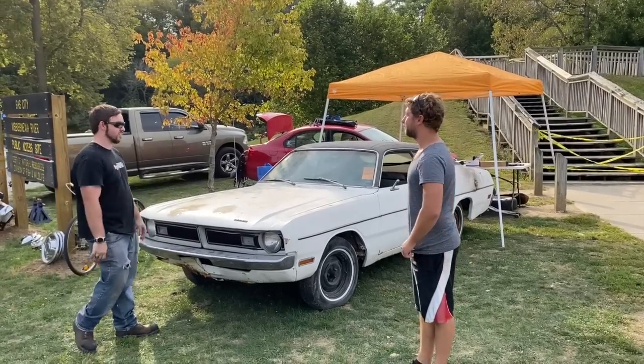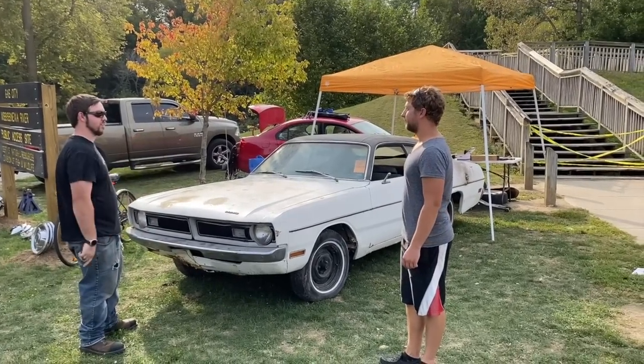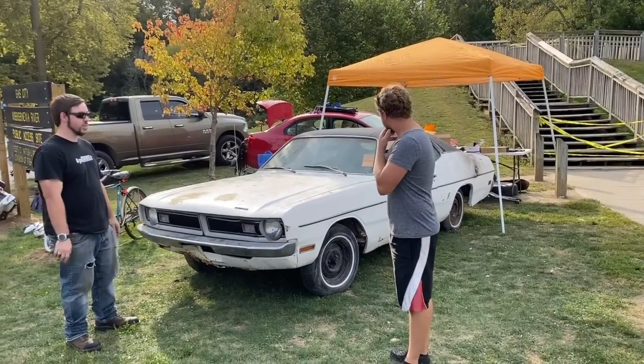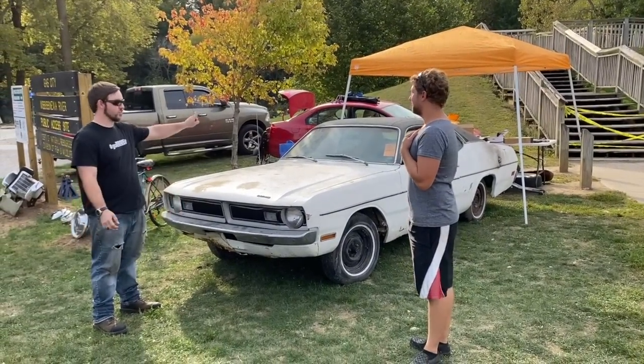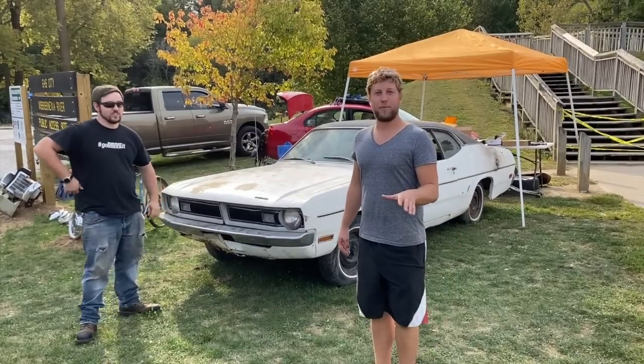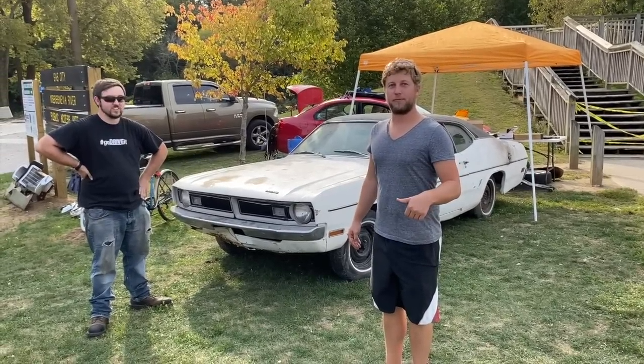You'll be fine. Worst case scenario, we'll just drag you with Pinky. Yeah, that would be entertaining to watch too. We'll drag you right through the swap meet too. We'll just put for sale on the back and see how many people are interested. If we don't drive it home, it's being sold at the end of the event.